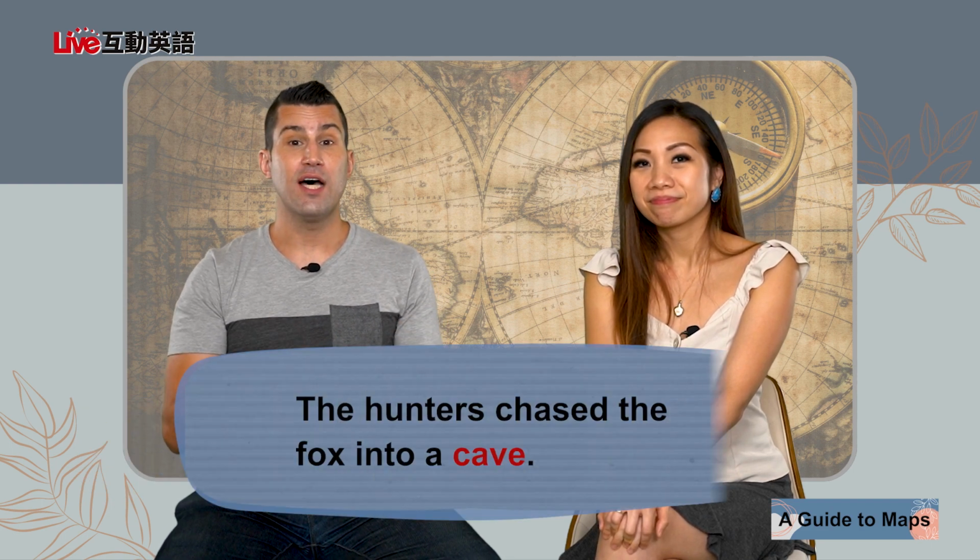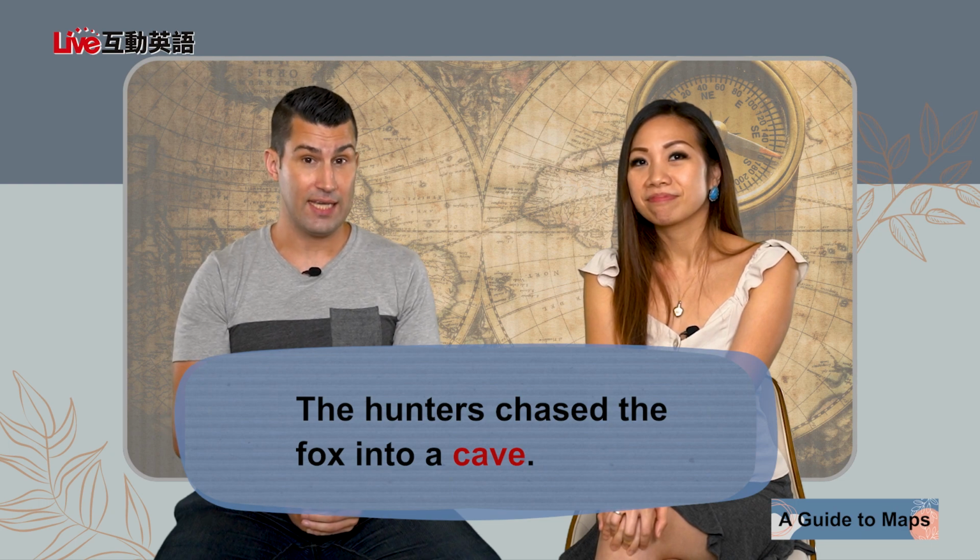So that's our next vocabulary word, which is cave. So a cave is really a hole in a rock or in a cliff or mountain, and it's usually a hole that is big enough for people or animals to go inside that hole. That's right. So our example sentence says, the hunters chased the fox into a cave. And oftentimes you see bears too, sleeping in the cave as well, right? I think we always think of bears going and sleeping in the cave during winter, and you gotta be careful you don't go into the wrong cave and wake up an angry bear.